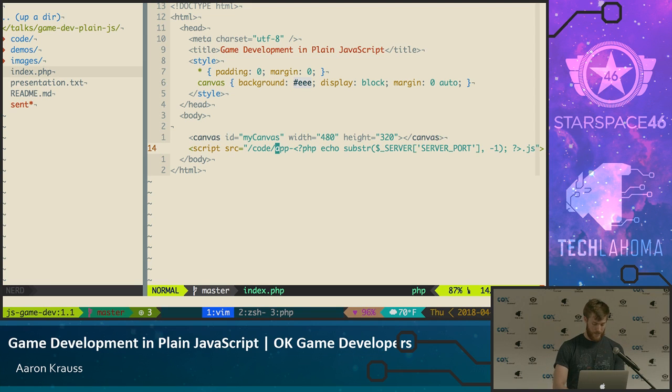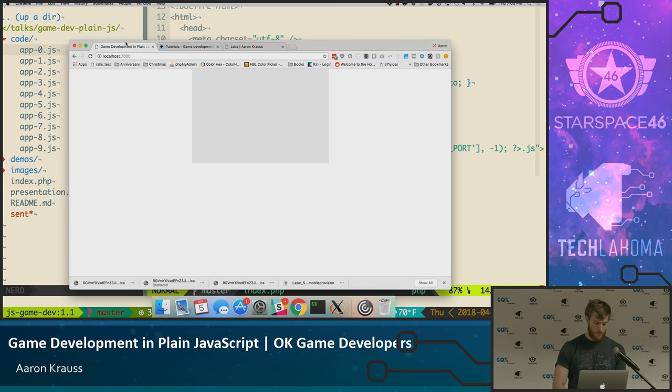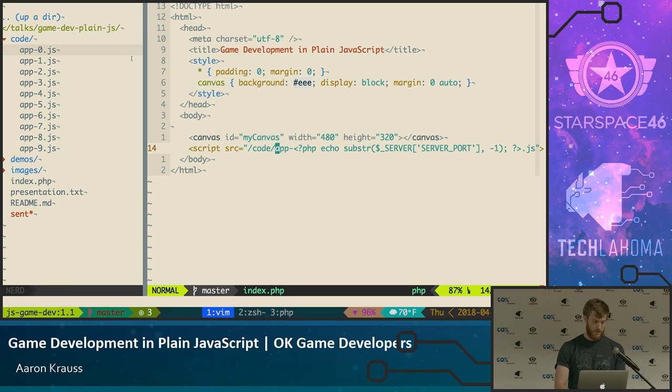And this might seem a little complicated, but it's nothing to worry about. Basically, in the code directory here, we're going to step through this. I've got different files. Each one adds more code to the next, and this just loads up whichever file happens to be the last digit of my port number. So I'm on port 7000, so it's loading up the first file that we're going to talk about. We'll keep adding code incrementally. It's magic, I promise. Okay, so let's get into it.